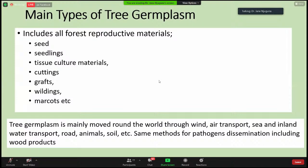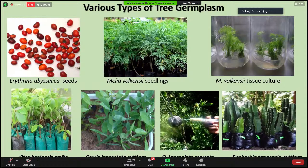And here we see the various types of tree germplasm that we use. I've tried as much as possible to show you the indigenous tree species that we are working on. We have the seeds and the seedlings of many species, the tissue culture, the grafts from our indigenous tree species, the Vitex keniensis, and our two species last year, Osyris lanceolata and Euphorbia tanaensis, these are threatened. So we are propagating them from cuttings and mangots. Just to let you know that we only have about 5 trees in the wild of Euphorbia tanaensis, so we are trying to multiply it.